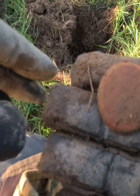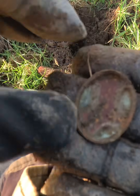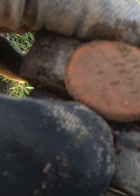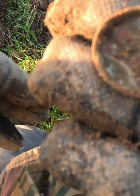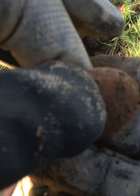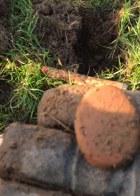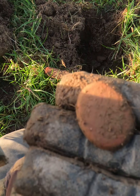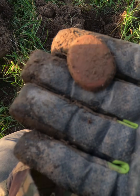Well, I've just had this on a nice signal. It looks like it's a bit of horse tack or something or other. Not too sure. Might be the back of a watch or something. Yeah, that come up at about a 21, 22. I wasn't quite sure. I thought that was just a bit of old iron really, or something or other. But yeah, it's quite nice. Something else to go in the box.